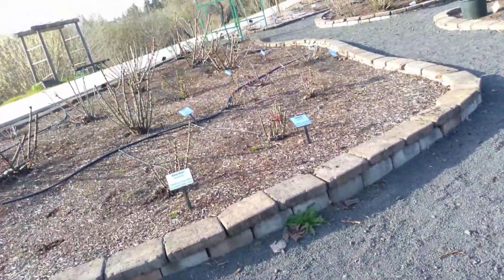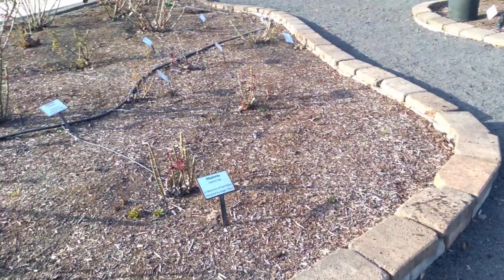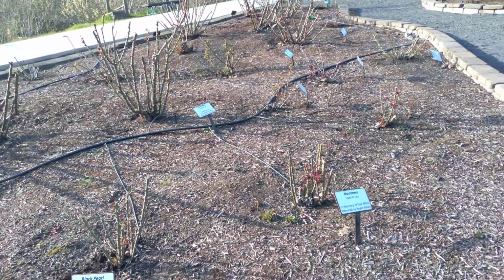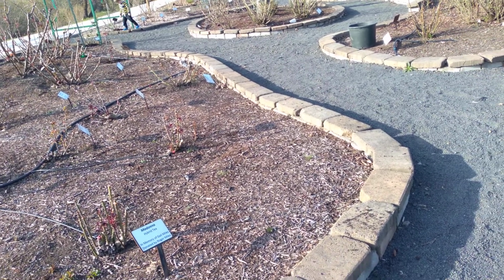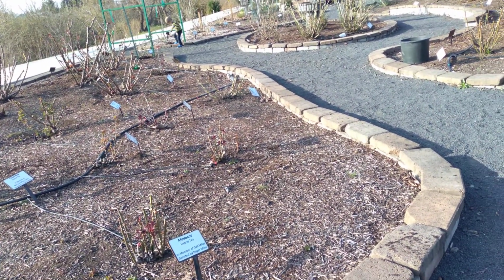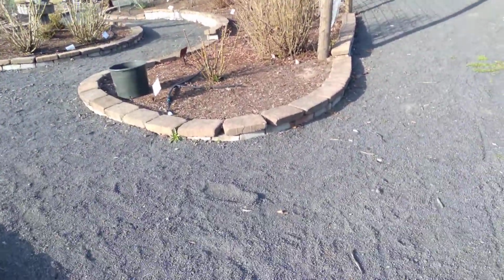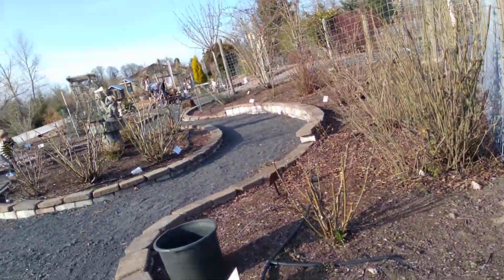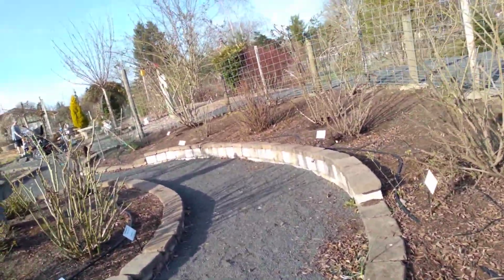Black Pearl, in memory of Gillen Miles. Hybrid tea. Looks like roses. I think this is the rose garden. Very pokey.